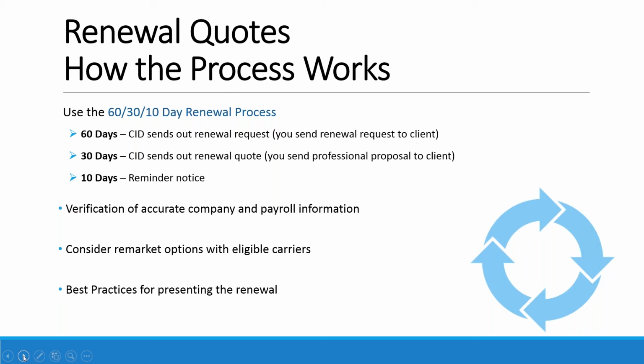As mentioned prior, 60 days out, we're going to request an updated Accord application. That way, any changes that need to be made are done prior to the carrier releasing the quote. In the case we don't receive updated information, the carrier is going to issue the renewal quote based on the payroll from the previous term. So if that payroll doesn't match their current exposure, we'll need to get it updated.